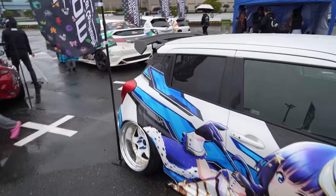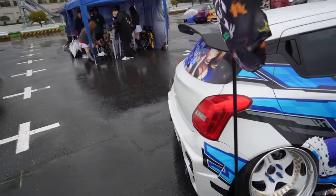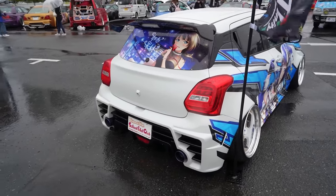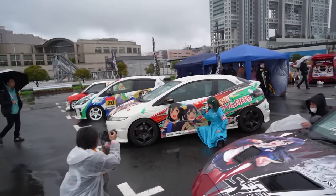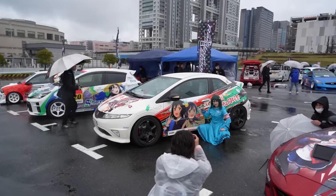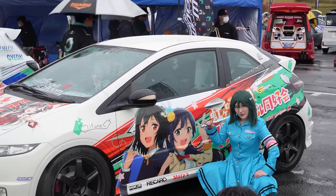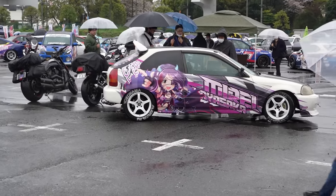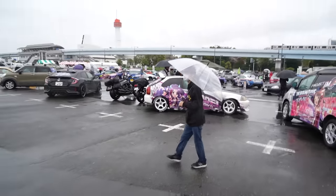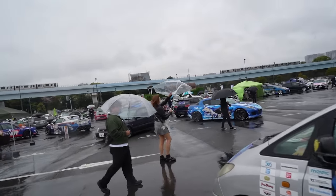Yeah, see, I don't know, man. The new Swifts just look so good when they're slammed like this. That looks amazing. Especially with the bumper cuts they've been doing. You can see photographers and everything. Cosplayers. Big event for cosplayers that come out and pose with all the cars. Cool. Another EK. It's pretty cool. That's also awesome. There's so much going on here. Oh my gosh, look at that umbrella. It's got a life of its own.